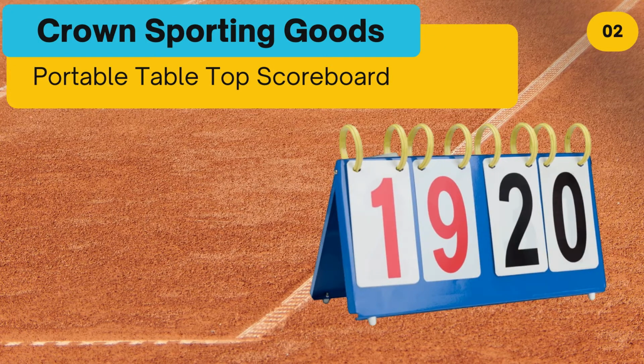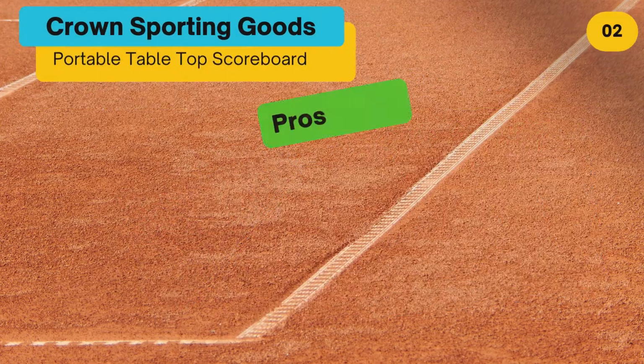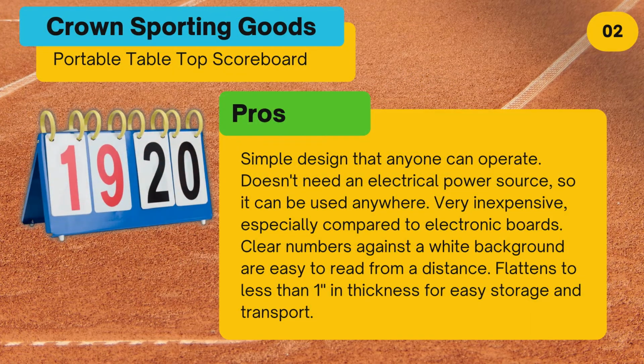At number 2. Crown Sporting Goods, Portable Tabletop Scoreboard. Pros: simple design that anyone can operate. Doesn't need an electrical power source, so it can be used anywhere. Very inexpensive, especially compared to electronic boards. Clear numbers against a white background are easy to read from a distance. Flattens to less than 1 inch in thickness for easy storage and transport.